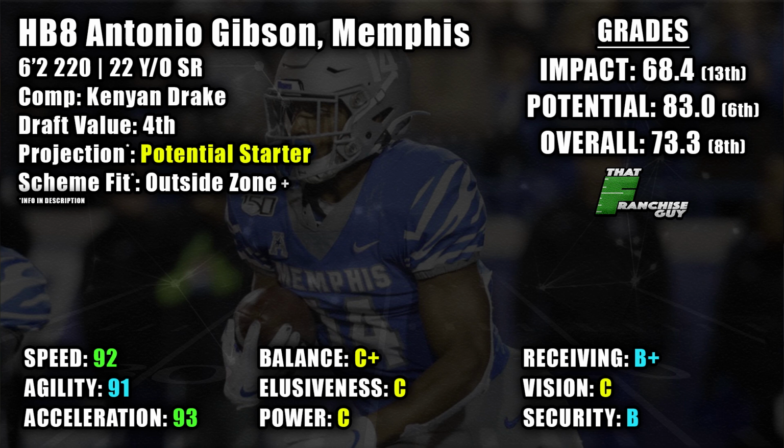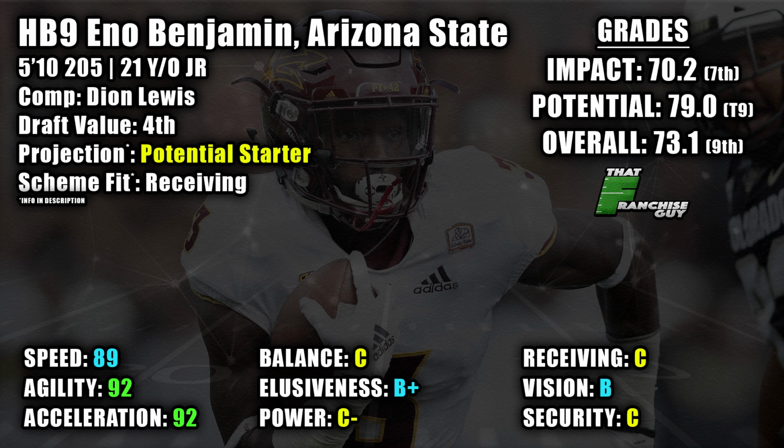Then my number 9 running back, Eno Benjamin. Definitely a disappointing final season at Arizona State. Was one of the best running backs in his sophomore year, but I thought he was closer to like Zach Moss, Clyde Edwards-Helaire, DeAndre Swift, that kind of chunkier back with good contact balance. You know, he still has good contact balance, but he's a lot skinnier and a lot more shifty than I thought he would be, hence the Dion Lewis comparison, and I've got him as kind of a potential starting receiving back.